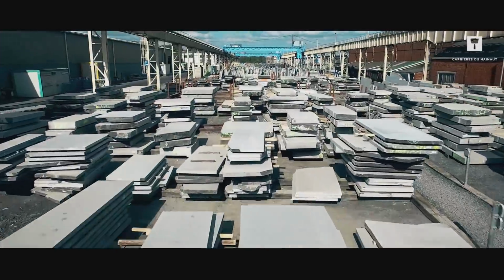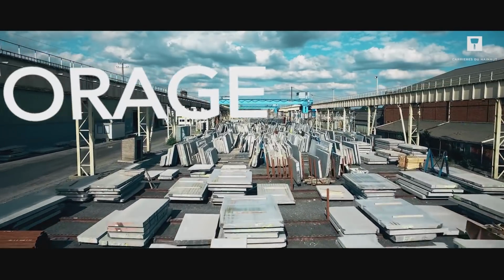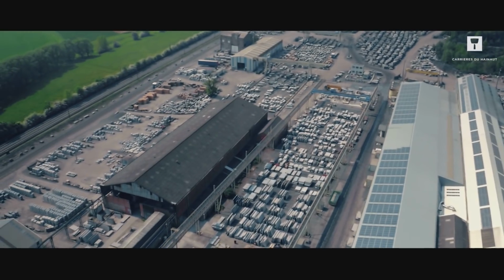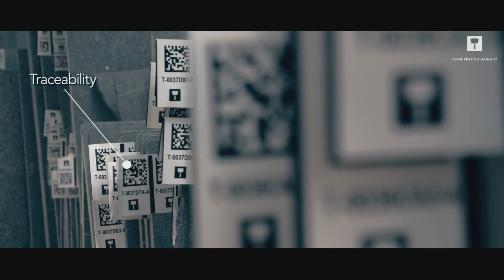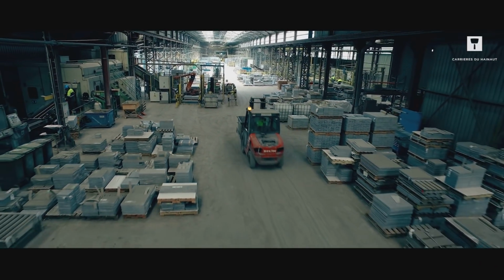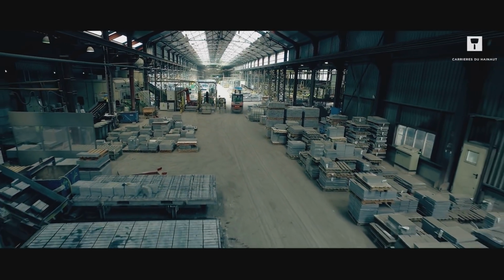After passing through the sawmills, where the raw material is transformed into a semi-finished product, the blue limestone slabs are transported based on their thickness to indoor or outdoor storage areas, which cover 12 hectares of space. The storage is managed through the traceability system, which Carrières du Hainaut has implemented to ensure the material is processed and monitored optimally, from extraction to final transformation.